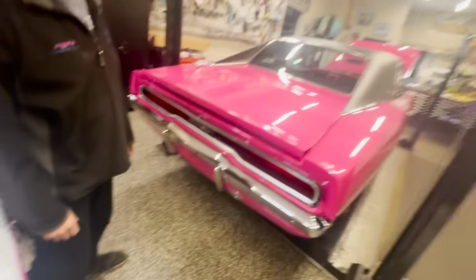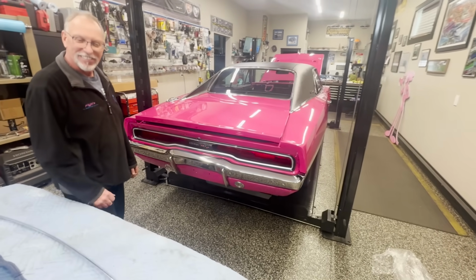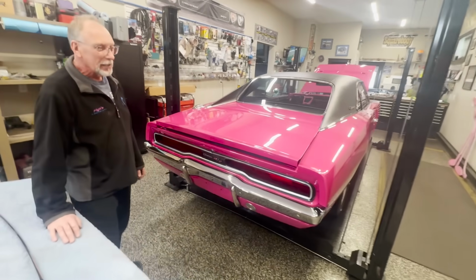Wow, man. This Panther Pink. It's hard to describe. Hey, Lyle, imagine going to the lot and buying one of these brand new. Hey, you don't want a pink one.